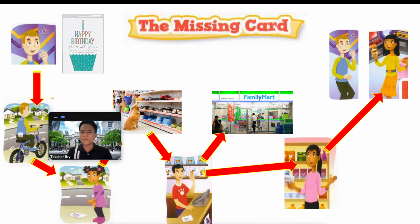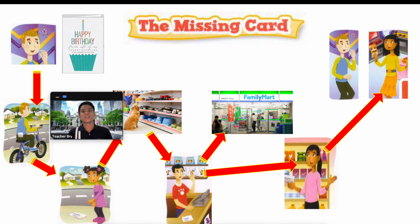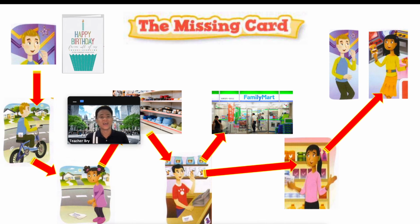Would you open and read a card or a letter if you find it on the road? Well, that's what Anne actually did. And then when she opened it, she knew that the card was for Julie. But before giving it to Julie, she still went to the pet shop, right? And then she forgot the card in the pet shop.